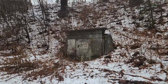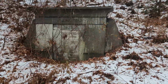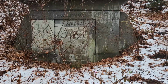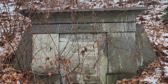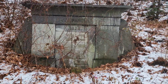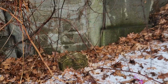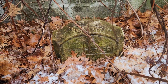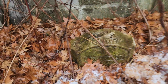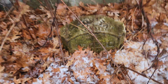I love these little crypts. They're creepy but cool looking. Like in the summer months, you can barely see this because the vines have leaves on it. So J.U. Parker from 1873. And he's got a little headstone down here that says Our Father on it. It's got oak leaves on it. It's kind of a beautiful headstone.